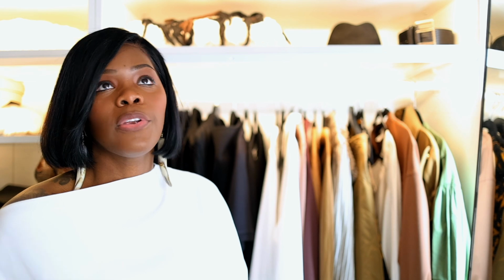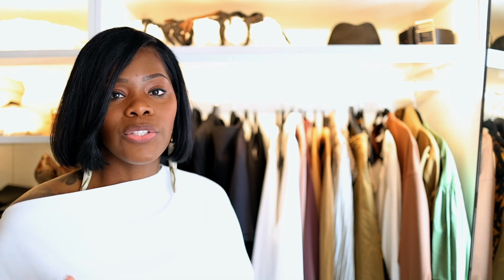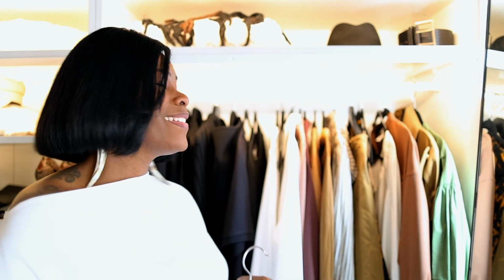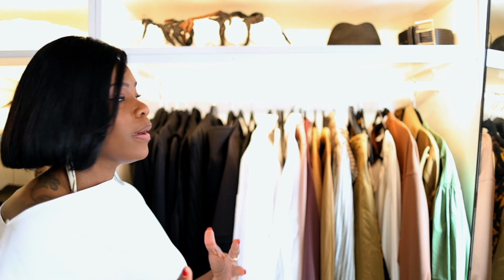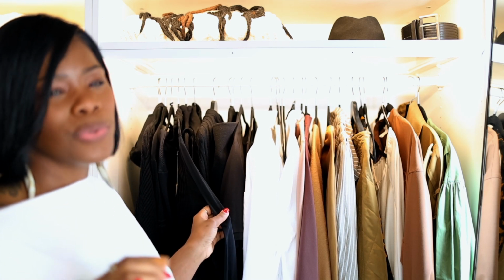I have about 3 or 4 of them, different styles, different sizes. So if you only have one, I would recommend picking up a second one or even a third one for different outfits. So a white button-up shirt here would be an essential for the fall for me and something that I'm going to wear. I'm going to get into essentials like turtlenecks.